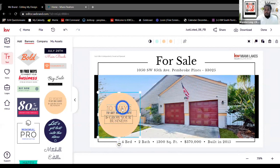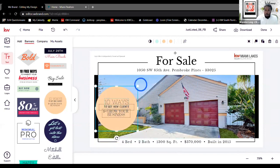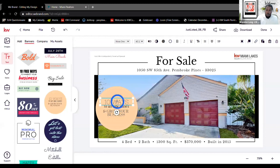So because I got the sticker and it's just that, a sticker, what you would need to do if you wanted to edit it is come up here to this, I guess it's a link that's broken or a paper clip that's blowing up, whatever you want to call it. But this is your exploding sticker logo. You click that, it'll ask you, this will undo all elements of the banner. So yes, I want to change. So now I can come in here and now I have all the options I didn't have a second ago.